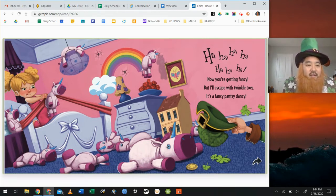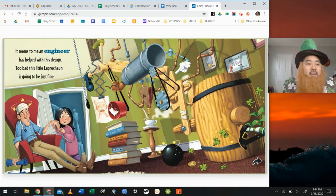She made a little catapult shooting her unicorn dolls. She has too many of those unicorn dolls, by the way. 1, 2, 3, 10 unicorn dolls. It's a little excessive. It seems to me an engineer has helped with this design. Too bad this little leprechaun is going to be just fine.